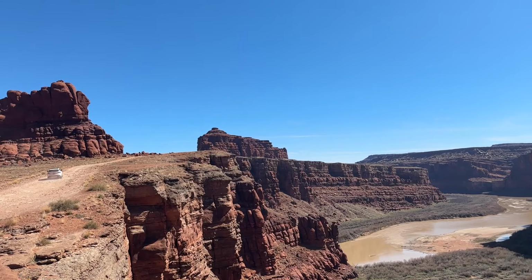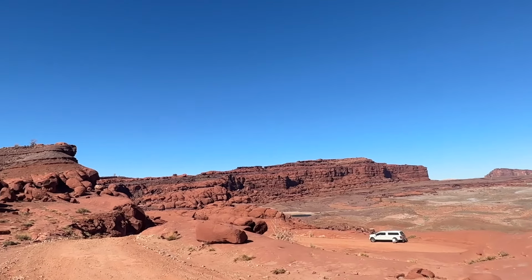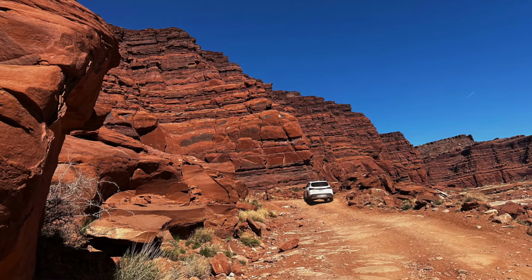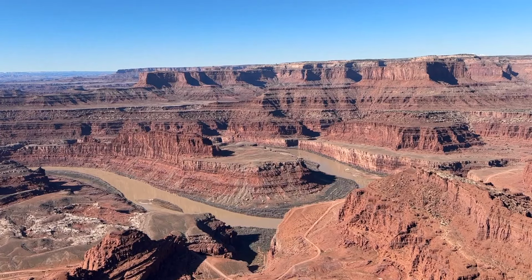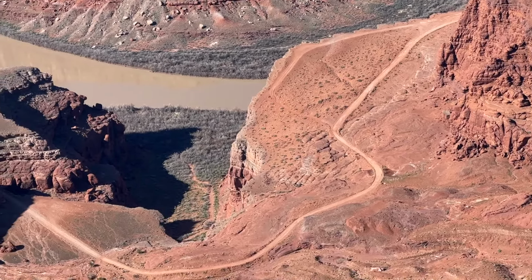We bottomed out at one point in our Toyota Sequoia. I can't believe we did. We did see a few cars along that drive. I don't know how they were doing it, but I would do a high clearance 4-wheel drive vehicle to get through that. It's fun, it's scenic. You go around Dead Horse Point State Park. You have just really wonderful views going all along. So if you can do it, it's great.